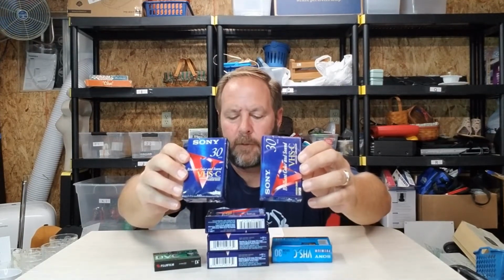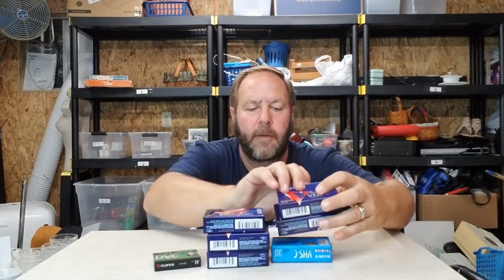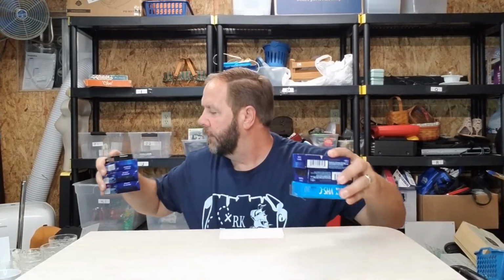I've got these Sony VHS tapes new in the package. These are camcorder tapes. $1.99 was the listing. I paid $1.60 for them. The comps show I can list 2 of these for $9.99 plus the shipping. They are VHS camcorder cassettes, premium grade, and this little one is a DVC Fujifilm new cassette, new in the package. So again, that's a simple little thrift store find. Find them at garage sales, make a little extra money.